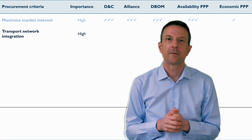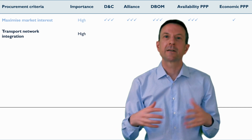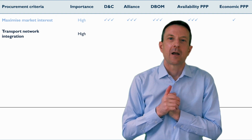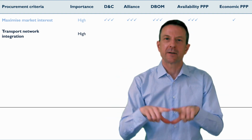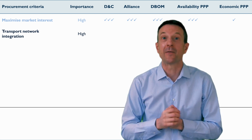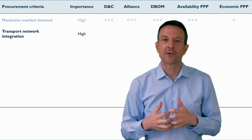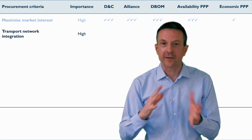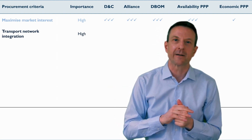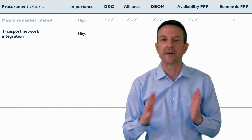An economic PPP provides the least transport integration of all these delivery models because it's really isolating a single part of the network, allowing the private sector to charge a toll on that individual part of the network, and having in place a long-term contract under which anything that affects the level of traffic on this particular road is going to be of concern to the private sector and potentially have consequences under the PPP contract. So we really need to think that through.